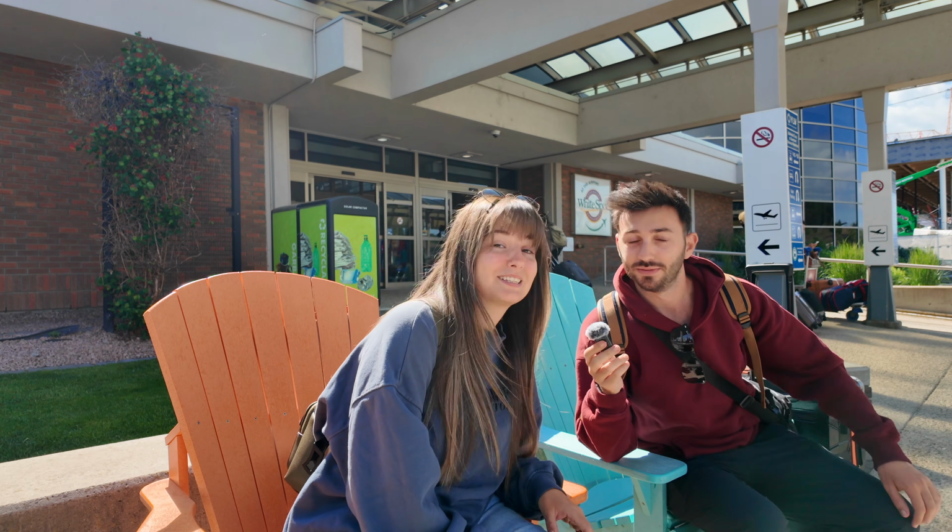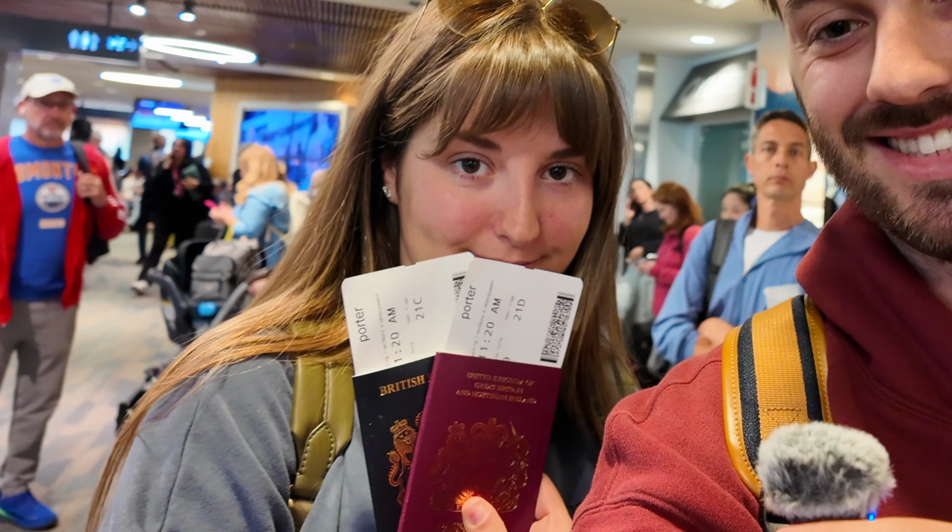Yeah, I guess so. Let's go. Boarding has begun. We are making our way onto the plane. We had to pick up our boarding passes from check-in, but we also had a bag to check in too, so we'll talk about it all a little bit later. First things first, let's get on the plane. Gotta get on it.